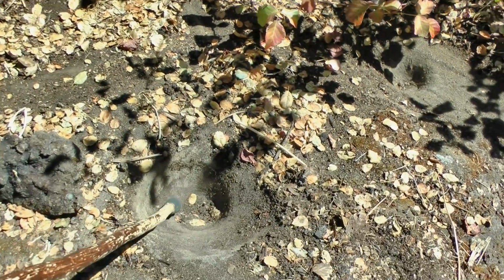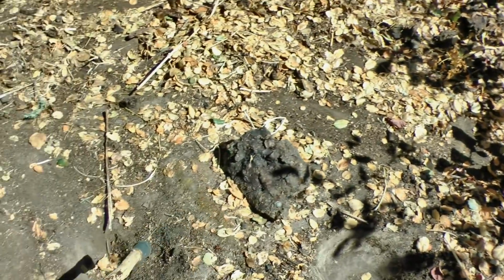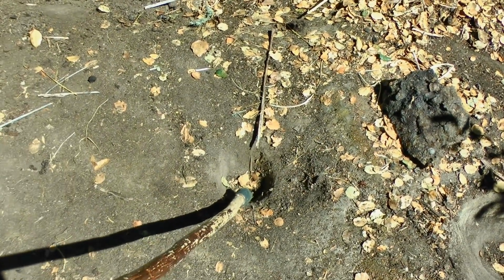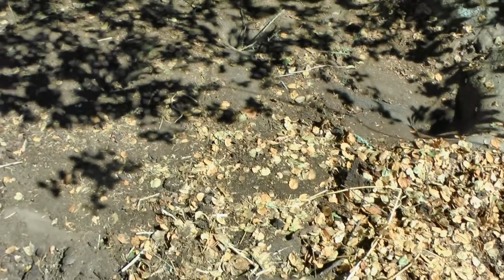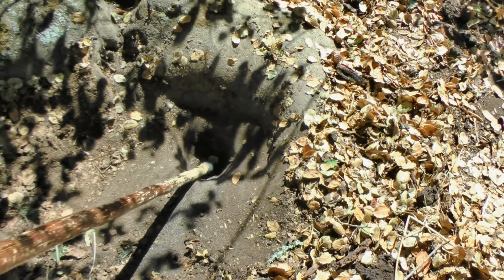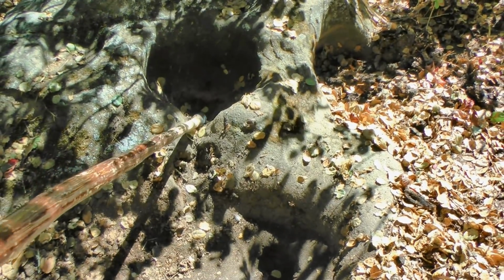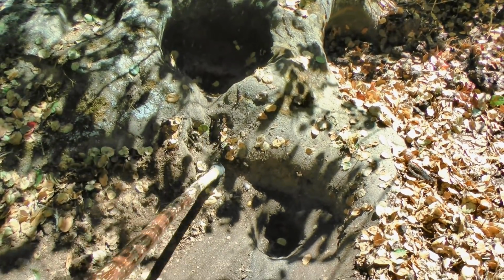Here's a mortar right over here. Here's another one over here. There's one right there. And let's walk over here. Here's another mortar right here. Right here is a mortar. And right there is a mortar. Now there's a very large mortar right here, and it has a channel coming out right here. Look at this. And it goes down in here.